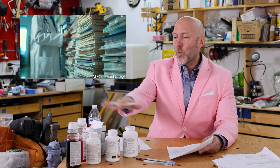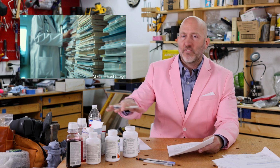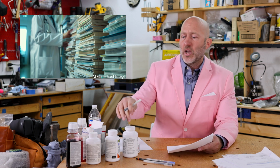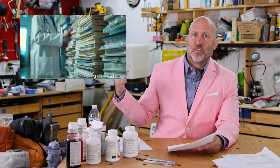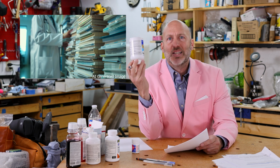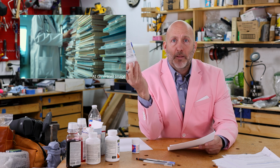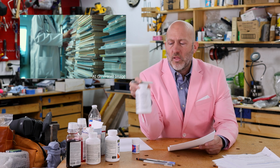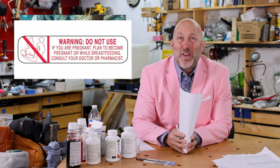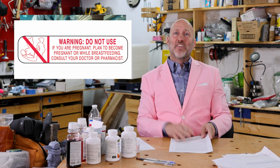If one of these drugs acted differently on Kirsten than on me, Kirsten's my girlfriend, that'd be something that we should know. There should be something on the bottle that says so. Now, a lot of drugs will say on the outside, do not take if pregnant, and in large part that's because we don't know. We haven't studied the effect on pregnant women.